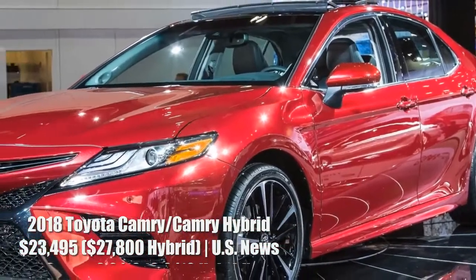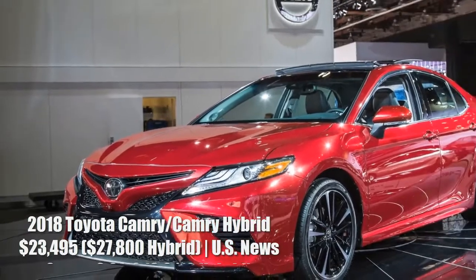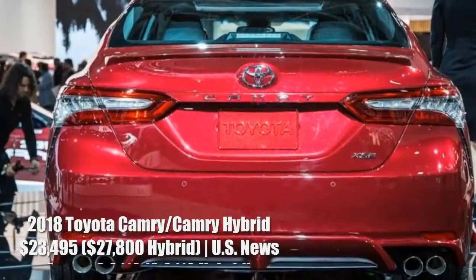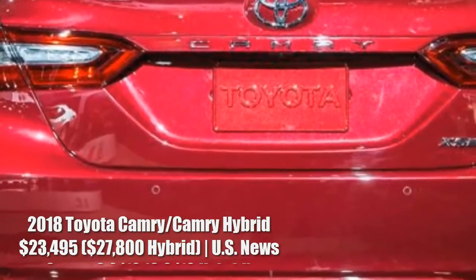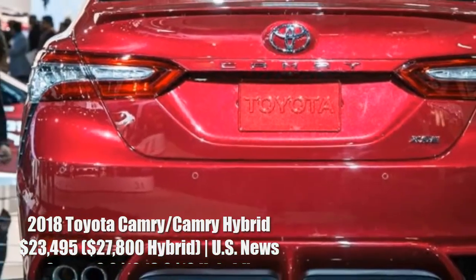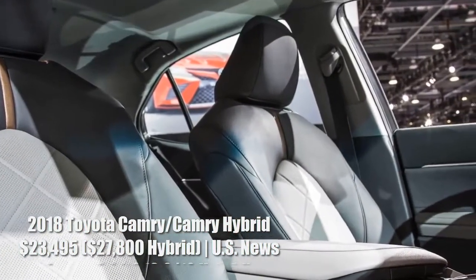2018 Toyota Camry Hybrid. The Toyota Camry is the best-selling car in America, but it's never been known for its dynamic styling or driving prowess. Toyota aims to change that with the 2018 model, which features an edgy design inside and out, a host of standard safety tech, plus more powerful yet efficient engines.